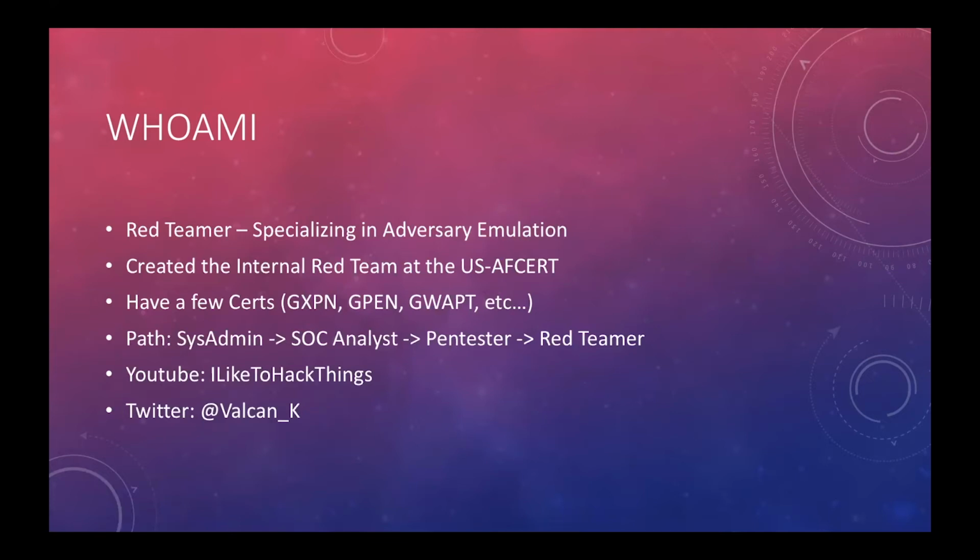GXPen, probably one of the toughest tests I've ever taken. GPen, very interesting if you're not familiar with the hacker methodology or pentesting methodology. Really harps on reporting a lot, and that's key during pen testing, conveying your results to those who make the decisions. And GWAPT's probably my favorite, I think. Not the hardest one I've taken, but if I could pen test web apps all day long, I would, just because it's like solving a puzzle, really, getting into the mindset of the developer who created the code. That's always fun.